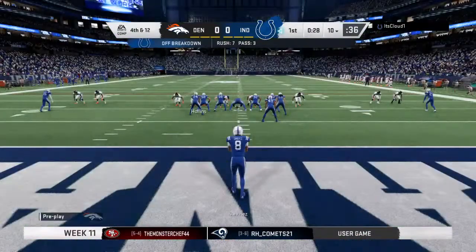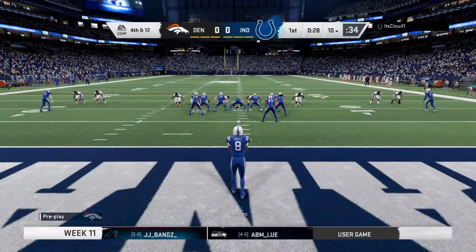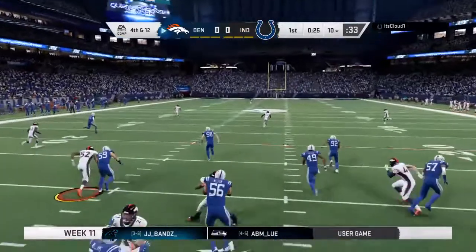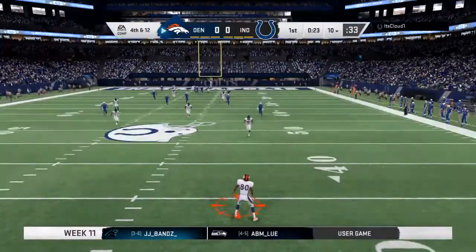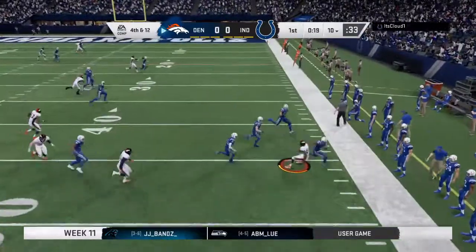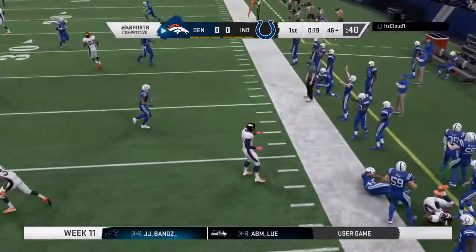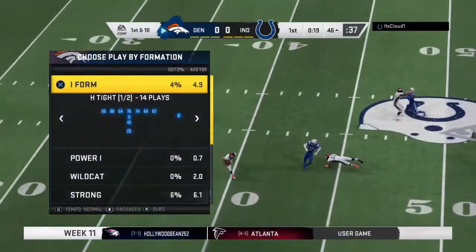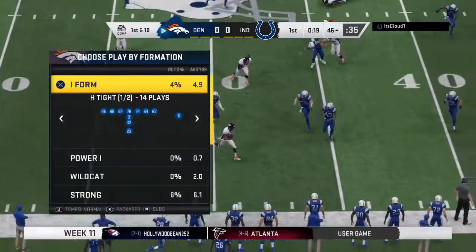Now here's Rigoberto Sanchez as he'll punt it away for the second time. Take it at the 37. A good return there, 17 yards. And it'll be a short field for the Broncos as they take over 1st and 10.